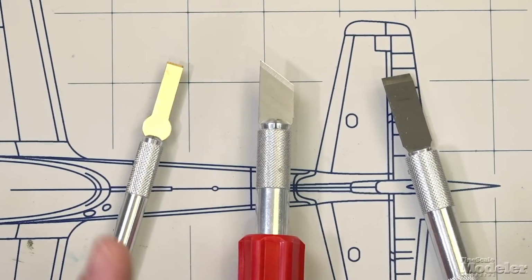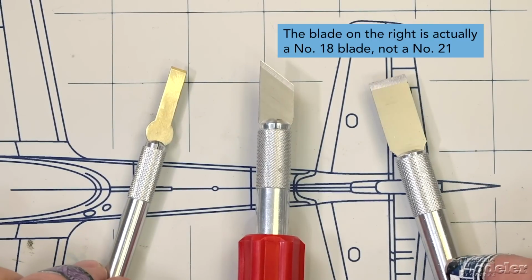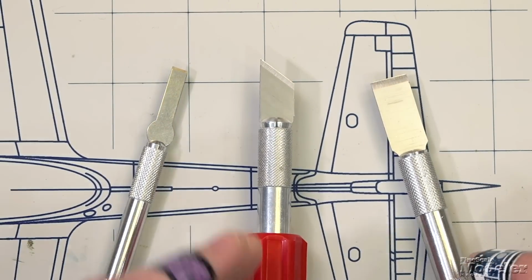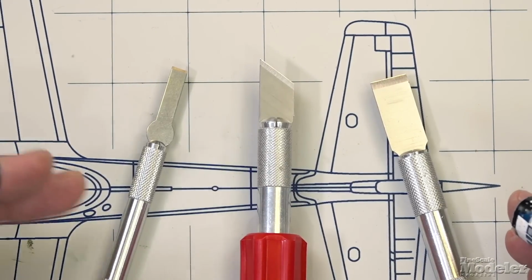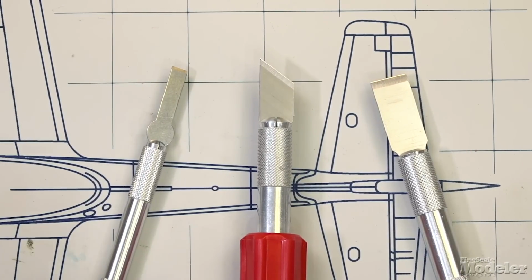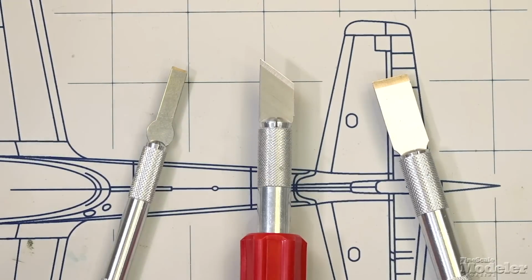And finally, we have chisel blades. Here are the 17, the 19, and the 21. The 17 and the 21 are flat chisel blades. The 19 is an angled chisel blade. As you might expect, you use chisels to take off thin slices of material, whether it's wood or plastic. You can also use them to carve designs, like if you're doing a diorama or you need to carve into foam, foam core, or wood. These are the tools you go to.